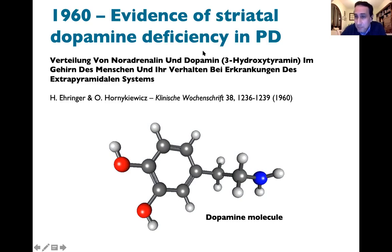All right, perhaps some of you may know this, because this is usually what we tell patients: that there is a deficiency of this chemical. In fact, one of the main treatments which exists for Parkinson's disease is to give tablets that have dopa, which is dopamine. So we replace this chemical which starts lacking in the brain. And this chemical is important for movement.